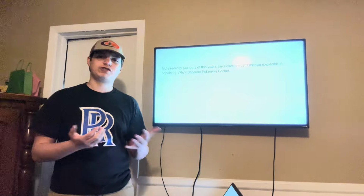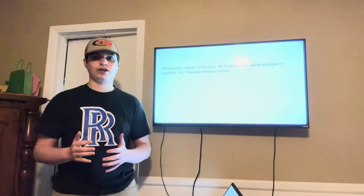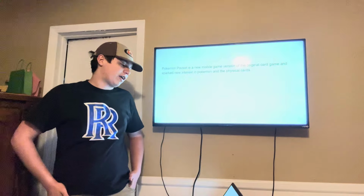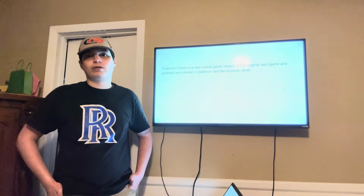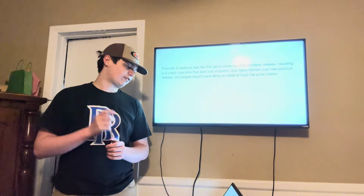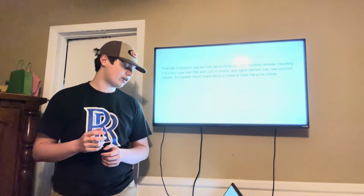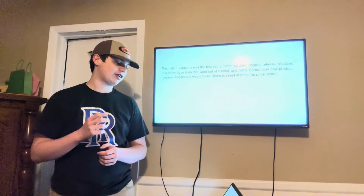More recently, January of 2025, the Pokemon card market exploded in popularity. Why? Because of Pokemon Pocket. Pokemon Pocket is a new mobile game version of the original card game and sparked new interest in Pokemon and the physical cards. Prismatic Evolutions was the first set to come out after Pocket's release, resulting in a crazy hype train that went out of control. And fights started over new product release, and people would hoard items to resell at triple the price online.